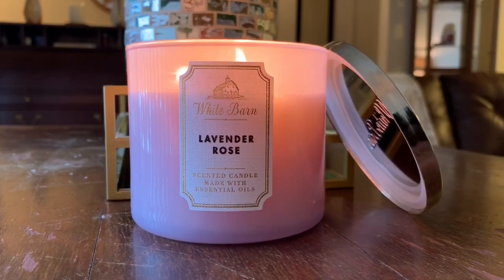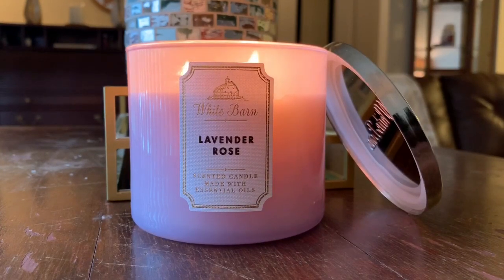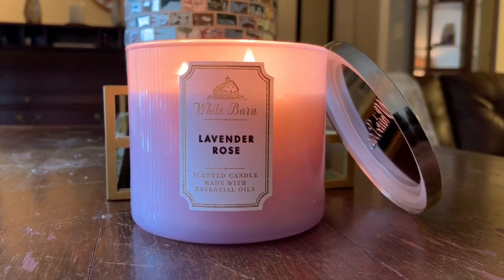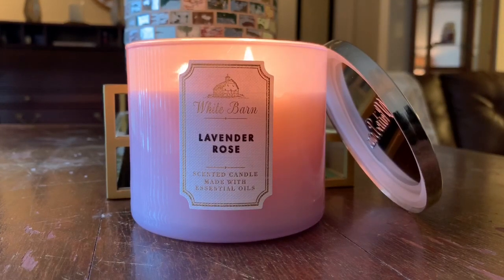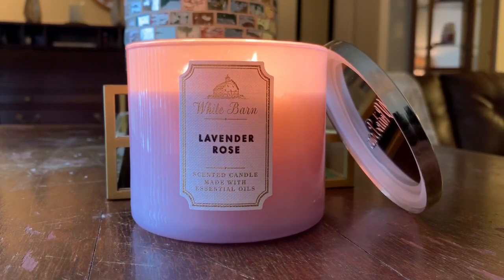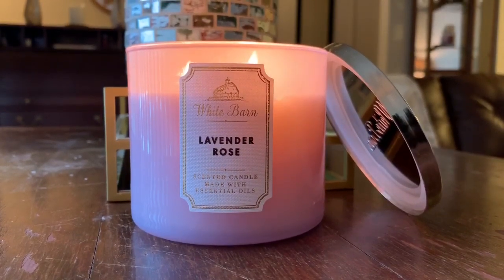Now getting into the throw, 1 to 10, 10 of course being the strongest. I would say in a small room, this was throwing quite well. This is my third burn. The first burn I did on this was in a smaller room, actually in the half bath. I test out a lot of candles in there because it's a small enclosed area. It filled the whole room. I mean, it was like a 9 in a small room.